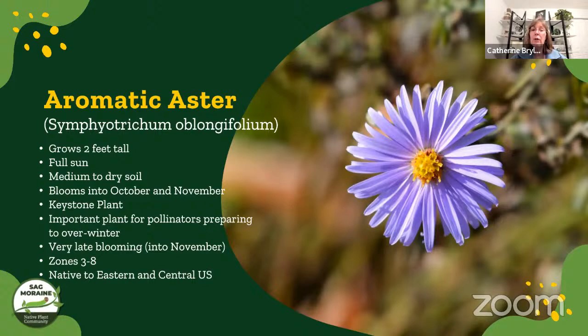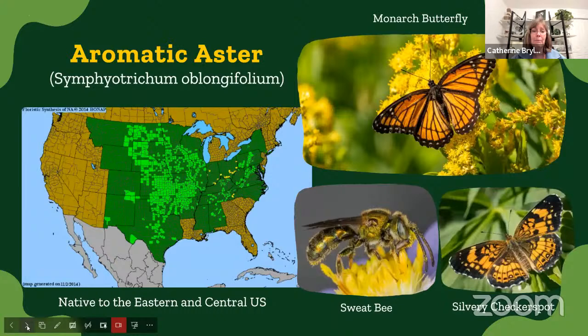And as we said earlier, showy goldenrod and the asters, and this is one of those asters. It is a very late blooming aster, again, for pollinators preparing to overwinter. And this is native to eastern and central US. So here's the map here. So again, not New England, not the southeast, but the central, and not the west, and not at all in Canada.